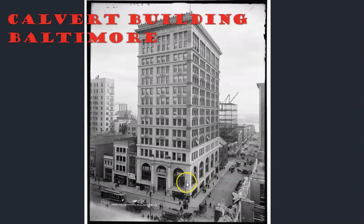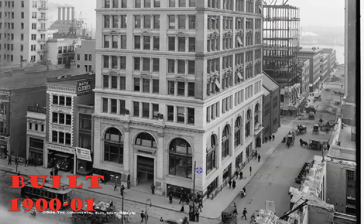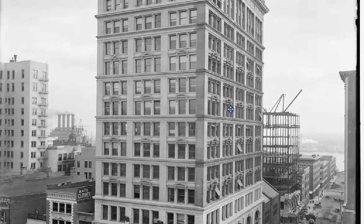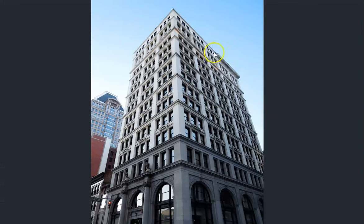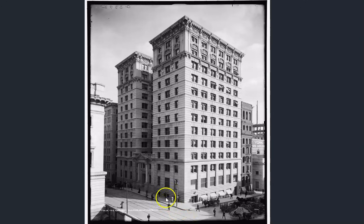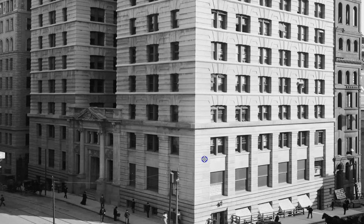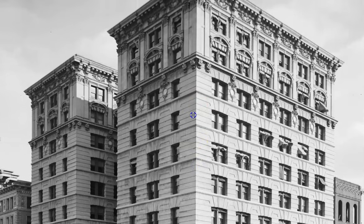Next up is the Calvert Building in Baltimore, said to have been built between 1900 and 1901. Interesting, you get a construction photo back there as well. Or a little background action. Nice looking building, still stands. You can see it's been modernized here at the top. Never looking quite as spectacular as they do in these old photos. A little bit confusing on this one too, because this building also pops up as the Calvert Building, and I can find very little information on this one, but I felt it worth including in this video. So much decoration.